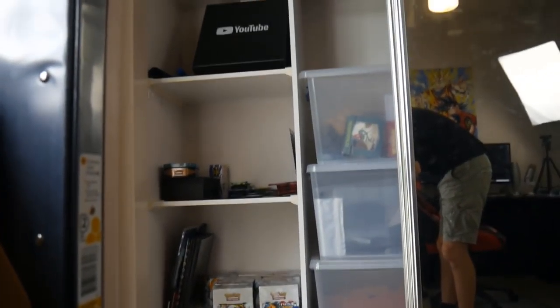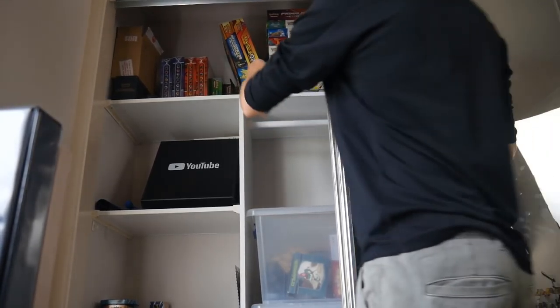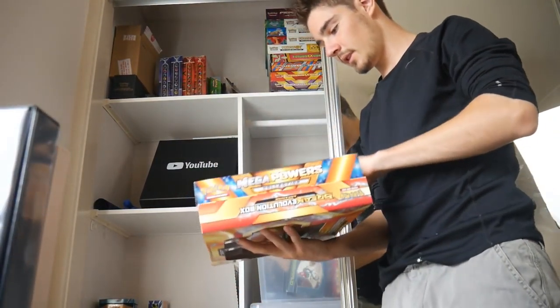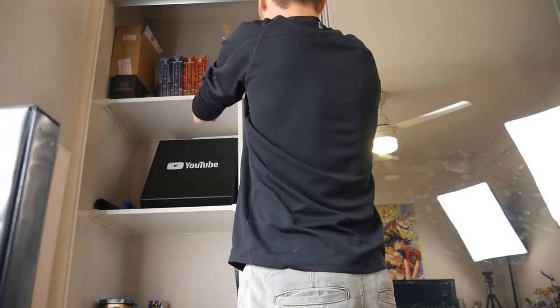Let's make some space. We'll put that down there, and we'll kind of just get everything out and put it on the ground. Maybe I've got to set you guys up so you can see what I'm doing. There we go. That'll do. We'll just get everything down and see if there's any exciting things. We just got some collection boxes, like the Mega Powers collection box.